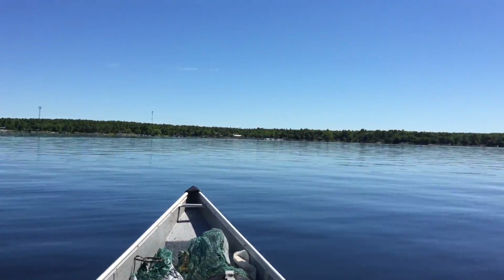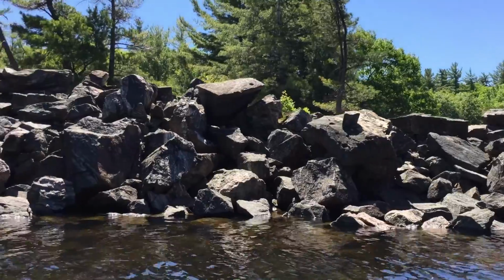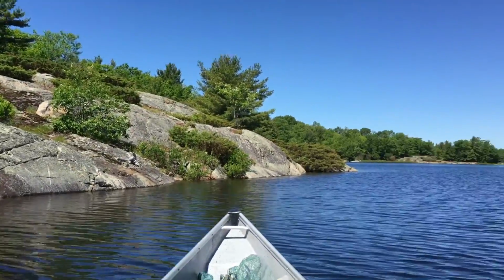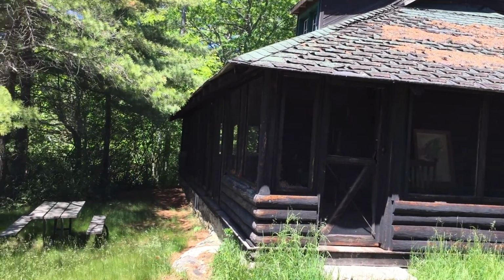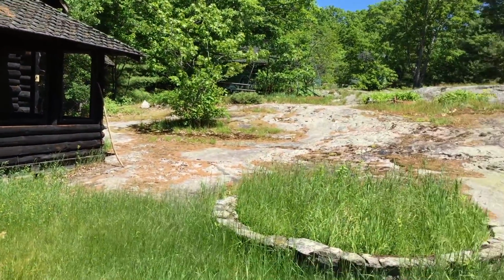Beautiful day out here on Woods Bay. Going to go check out the Calhoun Lodge. So this area has apparently been restored to match what life would have been like 100 years ago here.